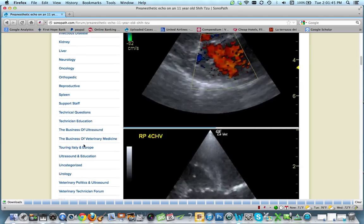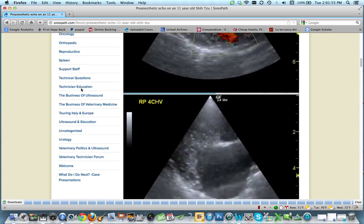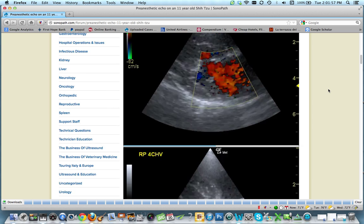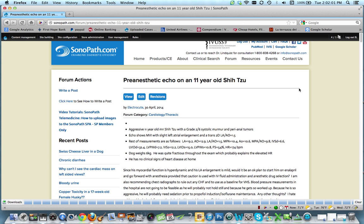And these are all the subjects. You can imagine everything from business of ultrasound, veterinary technicians have their own areas here in the forum: orthopedic disease, oncology, kidneys, hospital issues, anything that you can imagine. Veterinary medicine we deal with in the forum, so you can imagine how useful this would be.